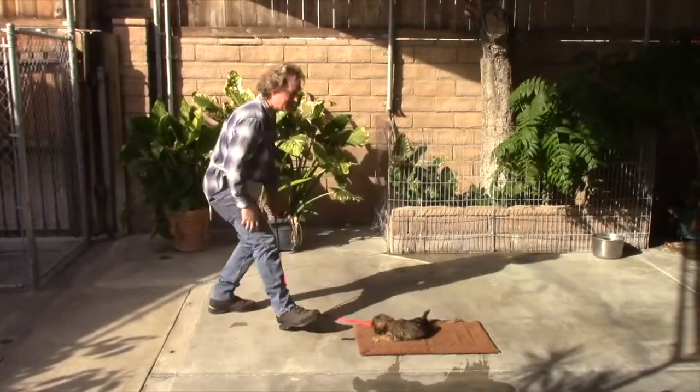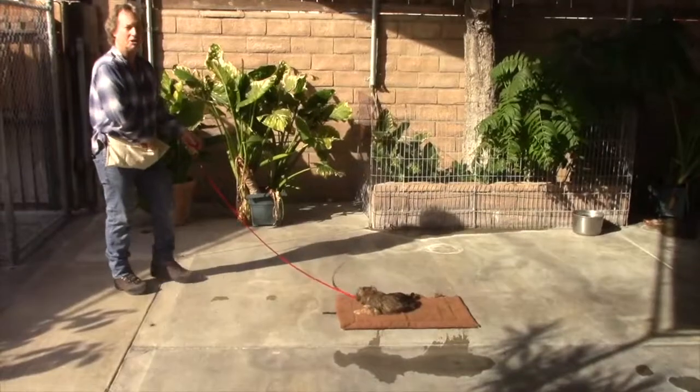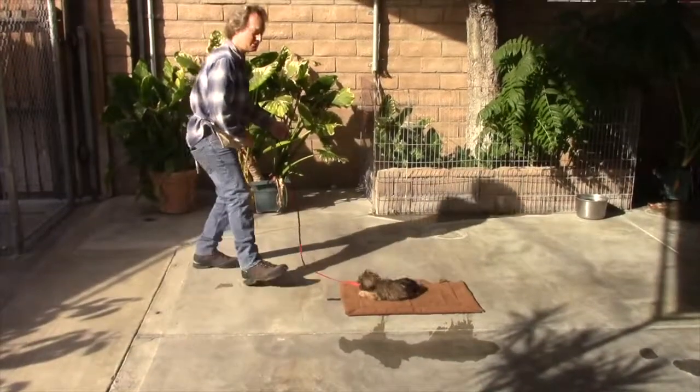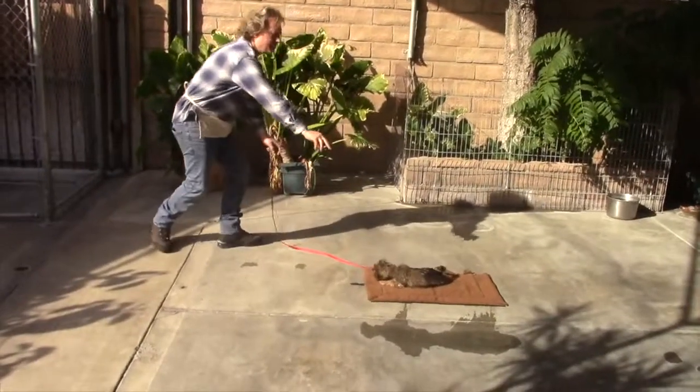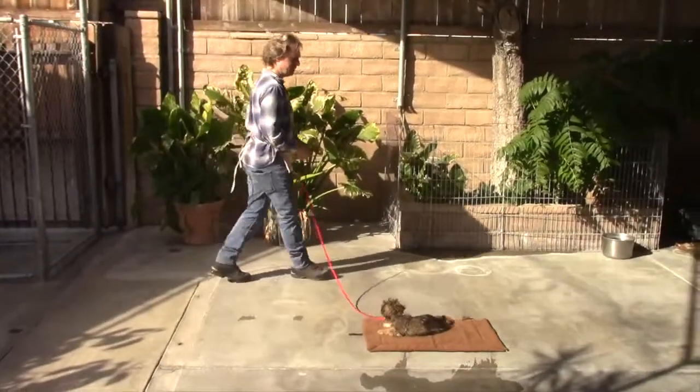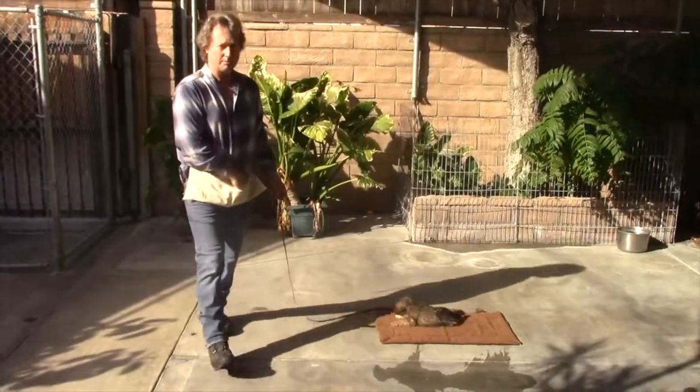Good. And in another week or two, if he was still here, he'd be doing this down anywhere. So once they start getting really good on the mat, then I can start doing the down stay anywhere. Good. Notice how I'm putting the reward on the mat and withdrawing. I'm not throwing it down. I'm not acting hyper.